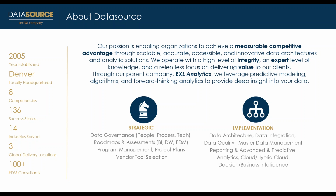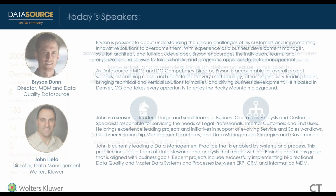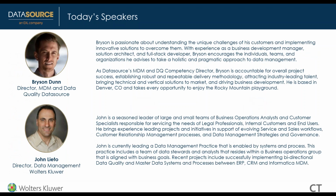So I will introduce our speakers now. John Lieto is the Director of Data Management at Wolters Kluwer and leads a team of data stewards and analysts on a variety of projects, including the one that you'll be hearing about today. He's a seasoned veteran leading large and small teams of business operations and analysts and customer specialists, and has successfully delivered to legal professionals, internal customers, and end users.